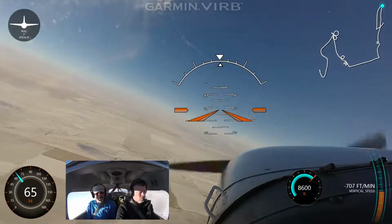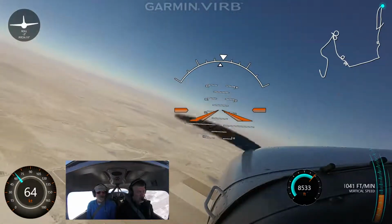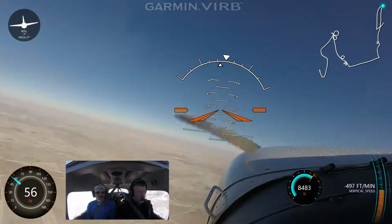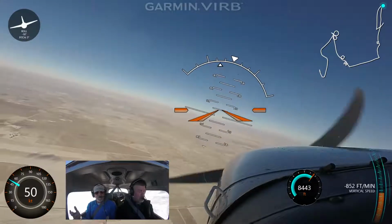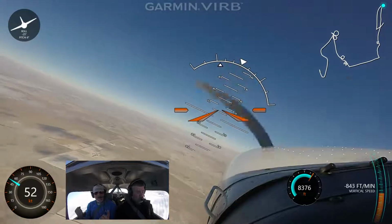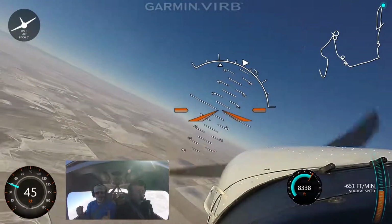Just 20 degrees of bank, 20, 30. There. Now just hold it up right there. Feel it stalling and recovering. Yeah, just hold it up a little bit higher. At 30 degrees of bank, 20.